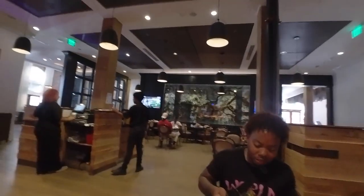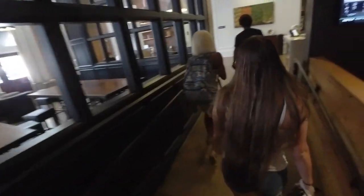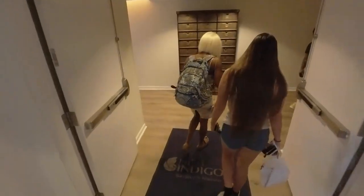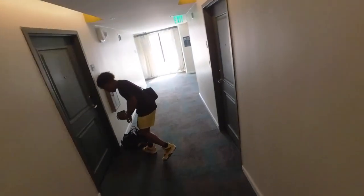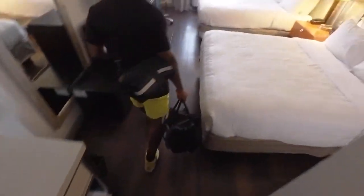So the models scheduled for today's shoot have finally arrived, and the designated room for our session is now ready for use. We will now proceed to leave the lobby and go to our designated room via the elevator, where the models will have the opportunity to change into the wardrobe selected for today's shoot. This will also provide me with the opportunity to organize and prepare my equipment for transportation, as well as determine which items I will bring to the location and which items I will keep stored in the room.